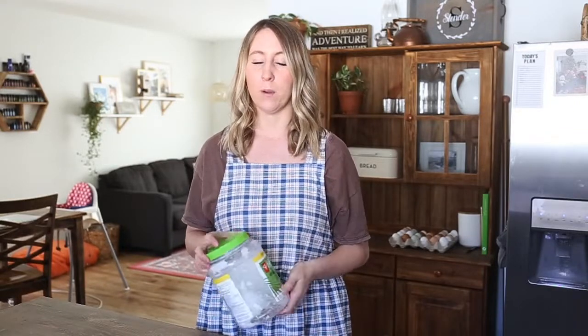So the first item that I want to talk about swapping in your non-toxic kitchen is oils. If you are using industrial vegetable oils such as canola oil, sunflower oil, safflower oil, oils like that, I would highly recommend swapping to more natural oils. Coconut oil, avocado oil, organic grass-fed butter, or lard are much better options.